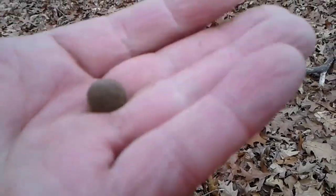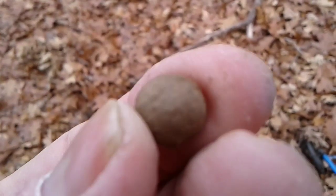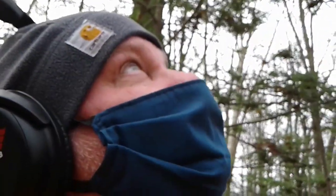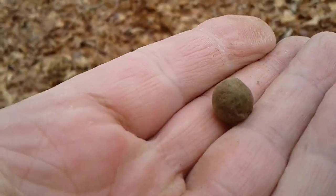I just dug it. Wasn't thinking lead. Now I am. I think I got a pistol ball. How cool is that? It's probably like a 32, 36 caliber, maybe. Maybe 38. I don't know. Very cool. Sweet. You know what you gotta do. Mwah, thank you for this relic on a Sunday. All right. Stay tuned. We'll see what else I can get. All right. Hold on. Thanks for tuning in.